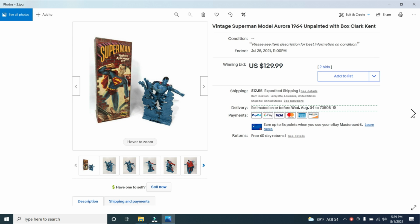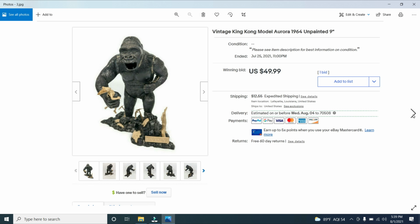Next up, I have another model with the box. This is Superman from 1964. All of these models are made by the Aurora company. So if you ever see these, you do need to buy them. This was auction as well, and it ended up selling for $129.99.